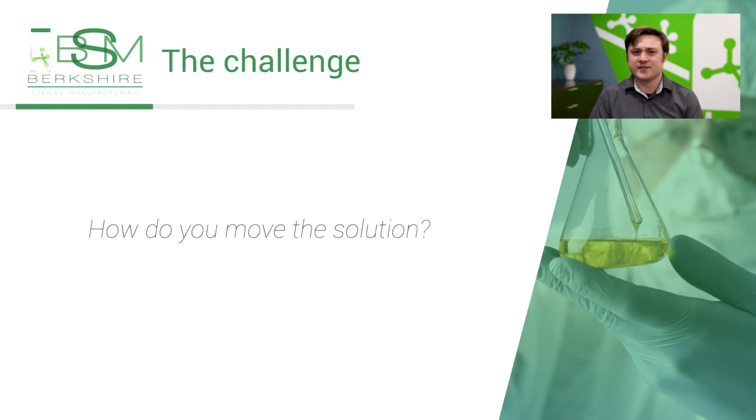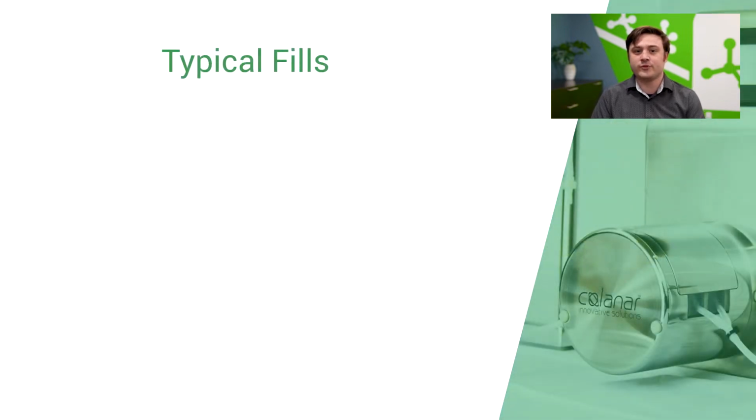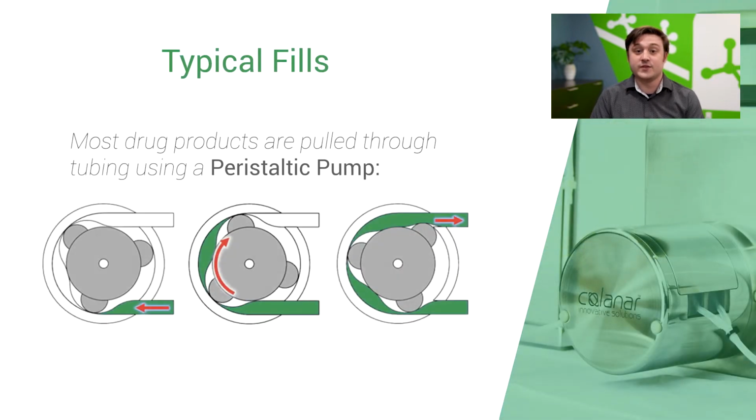If you have a product that is as viscous as honey, how are you going to move it through tubing effectively? Most drug products filled at BSM are pulled through the tubing using a peristaltic pump. This is a pump that massages soft silicone tubing to physically push solution through, and it also creates a small vacuum to draw in more solution. As the pump moves, it pinches the tubing and rotates, creating a vacuum just behind the pinch. The solution moves in to fill that vacuum. This is very effective for most solutions, but it becomes increasingly challenged for viscous solutions.